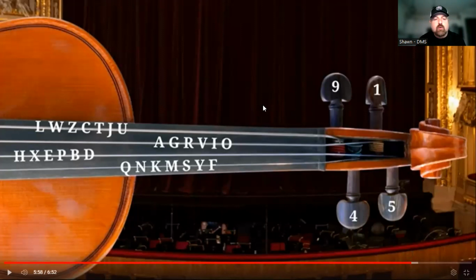Now what we are going to do is spell out Maestro using the four strings and the violin here. Let's just start doing it. If you take the letter M, the M is on the fourth string, so that's going to get the number 4. The A is on the string valued 1, so the A is going to get a 1. The E is on the string for 5, so it's going to get 5.